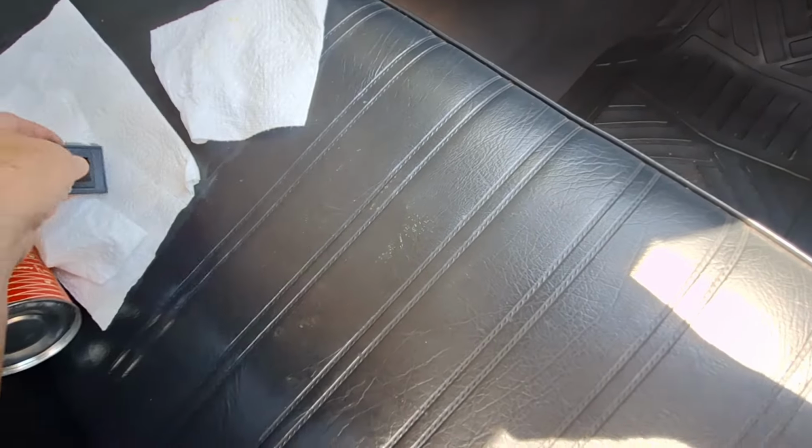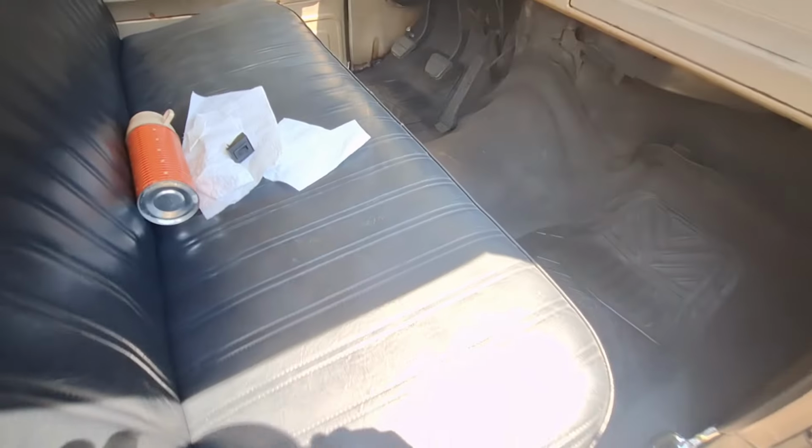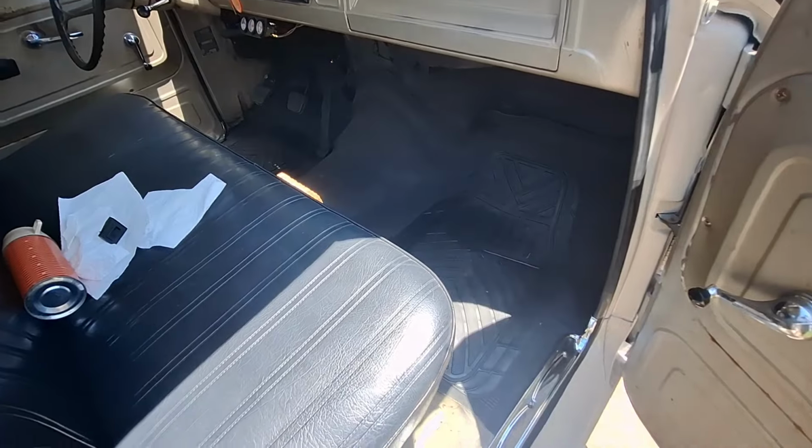And I found me a toggle switch. Might do some work on this truck later, but it is way too hot today. This is the insides of the truck. Let me show you this first.